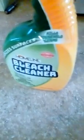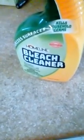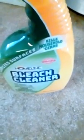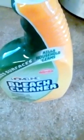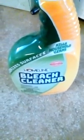This is a 24-ounce bottle of it. Roommate got it. I don't know how much it runs at the store. I don't know how much they charge for it. Probably about $2.99, $3.99 bottle.